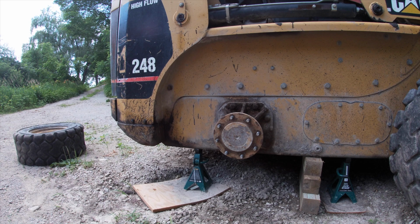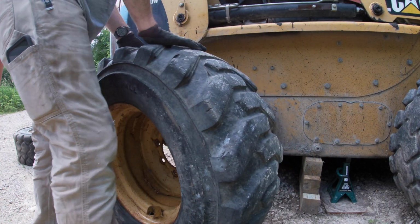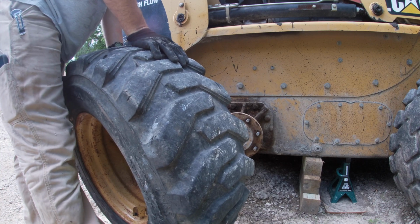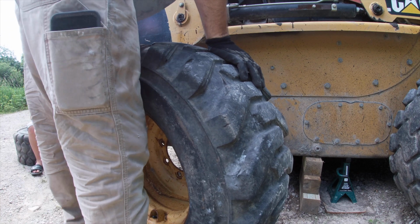Are you gonna drive the skid steer after this? Are you gonna do that one trick, then lift everything up? No, because I have. This is just how it's gonna be, I suppose. I don't know.